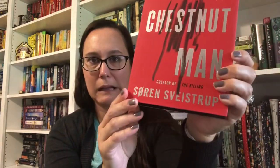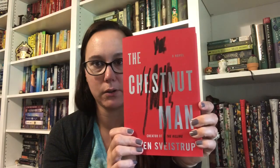And then I picked up a couple of other ones, and they're really huge books. We have The Chestnut Man by Soren Sveistrup. I don't even know, but this is so beautiful. I know, again, another psychological thriller about somebody terrorizing Copenhagen. I don't want to know more. I just want to be scared. Remember, my October goal is always to scare the crap out of myself. So that's going into that TBR.